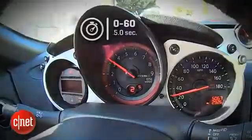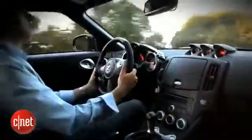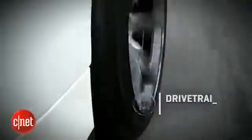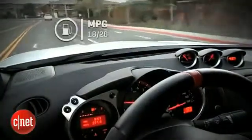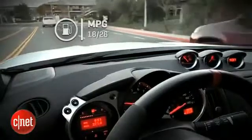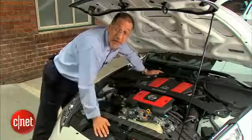0 to 60 for this 3,300-pound vehicle is about 5 seconds flat, maybe a little quicker than that in the right hands. Rear-wheel drive only, there's no all-wheel drive variant. Limited slip differential in the rear is the old-school viscous coupled, not electronically controlled. MPG on this car is 18 city, 26 highway. Not bad, actually, given the fact that this car has a role that is anything but sipping fuel. In fact, let's go find out what it really is.